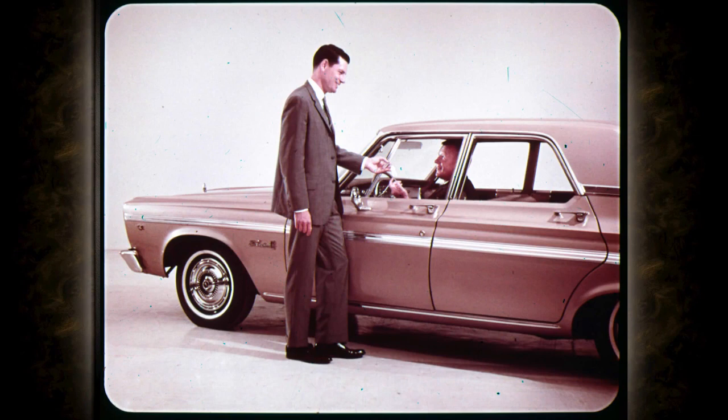Put the people in the cars that are the stars of the middle-sized Belvedere line. All about the features tell 'em, and you certainly will sell 'em. And your pockets with big money you will line.